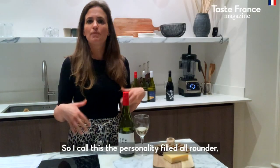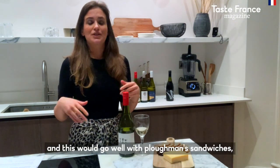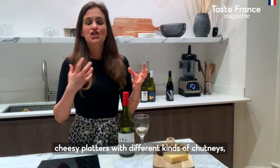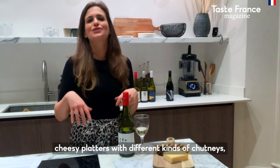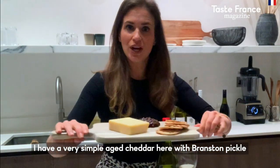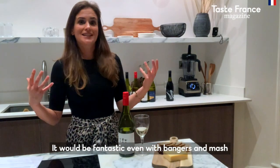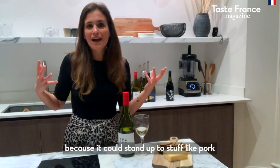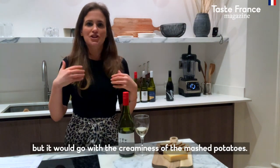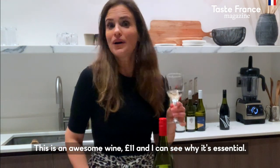So I call this the personality-filled all-rounder. I mean, you could have great fun with this. This could go well with ploughman's sandwiches and cheesy platters with different kinds of chutneys. I have a very simple aged cheddar here with Branston pickle, because it would absolutely go with that. It would be fantastic even with bangers and mash, because it could stand up to stuff like pork, but it would go with the creaminess of the mashed potatoes. This is an awesome wine, £11, and I can see why it's essential.